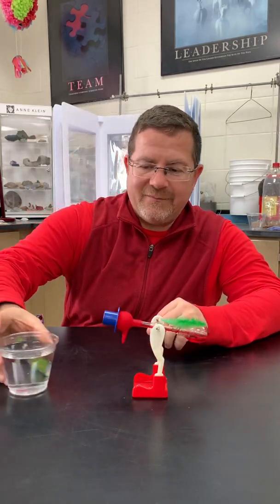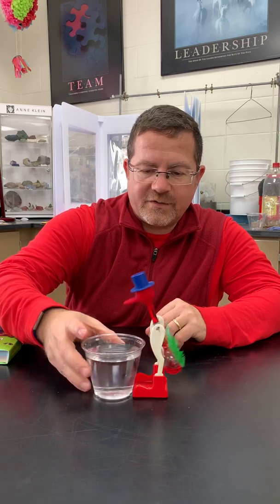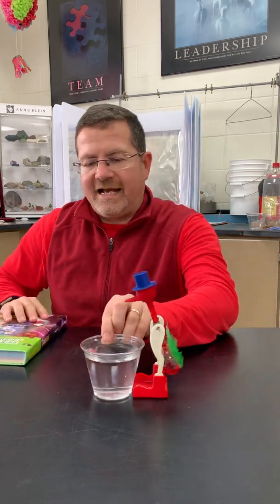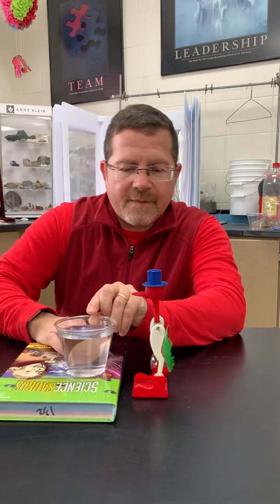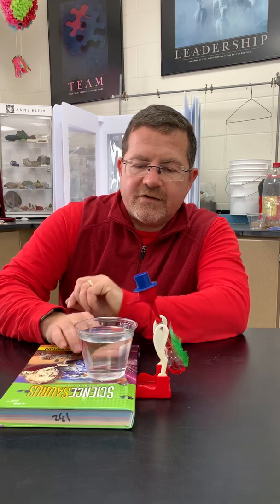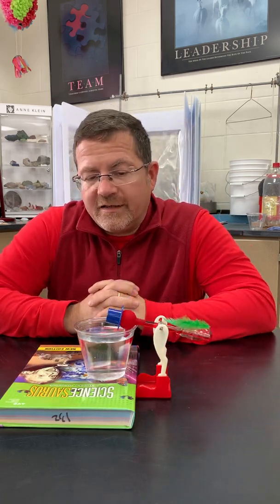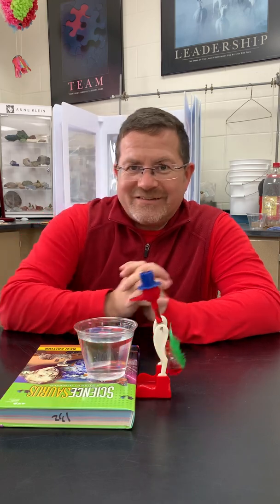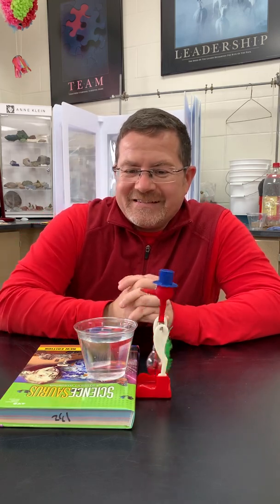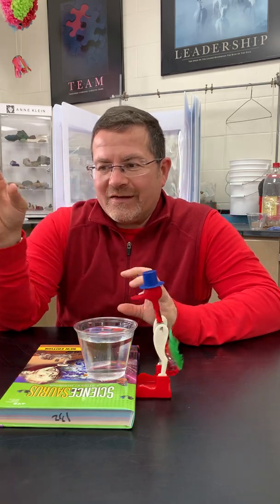And by the way, it just needs enough water for it to get going. Once it has enough water, it doesn't need more, but it'll keep drinking. If you put some water by it, it'll drink for a really long time, which is really, really cool. Science is awesome.